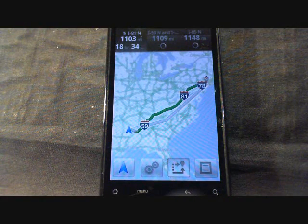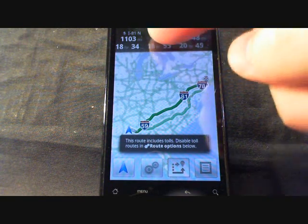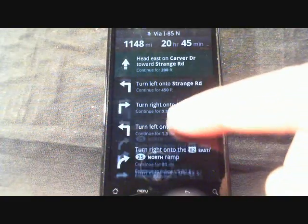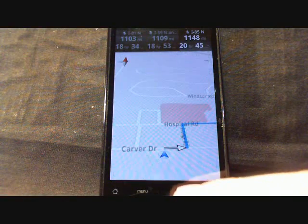Across the top will show you how long in terms of distance and how long in terms of time each of those different routes will take. And then you have the actual directions step by step. Okay, let's go back.